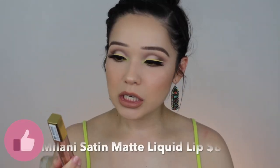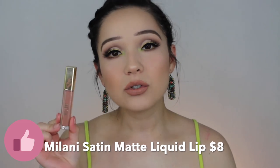Lastly, let's talk about the Milani Satin Matte Liquid Lipsticks. I had tried their regular liquid lipstick a while ago, and I absolutely hated it. It cracked, it was super drying, I didn't understand why people loved it so much. Now the Satin line, I feel like is a really comfortable formula. I feel like this would wear nicely.